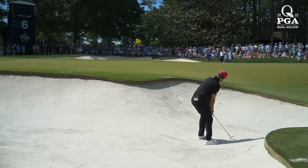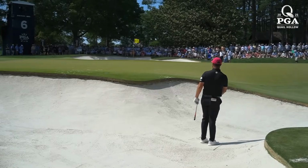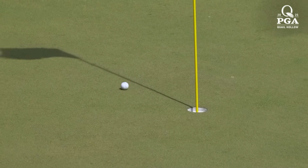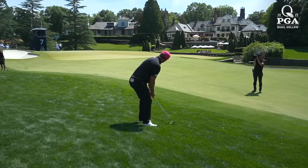And the bunker shot for Rahm. Very flat lie. Coming uphill, can be aggressive with this bunker shot. That's what you expect from a 2-time major winner. Oh, yeah. Beautiful. How good did that sound? Oh, we've seen some shoddy golf.